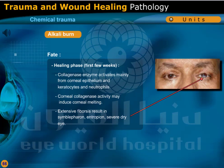In alkali burn, the healing phase takes the first few weeks, where collagenase enzyme is activated mainly from corneal epithelium, keratocytes, and neutrophils. Corneal collagenase activity may induce corneal melting. Extensive fibrosis results in symblepharon, entropion, and severe dry eye.